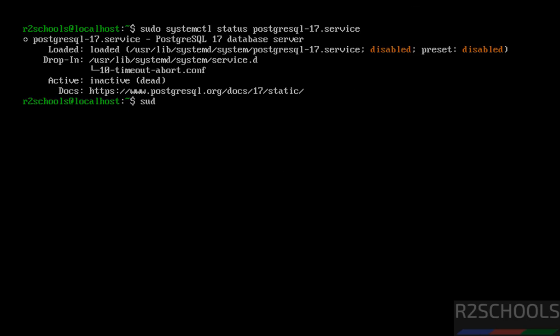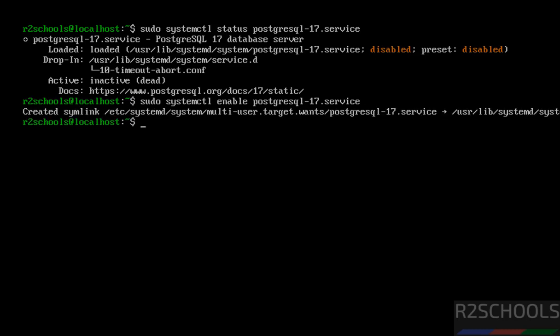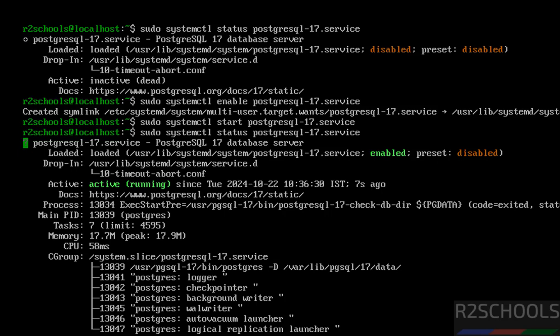Okay, so enable the PostgreSQL service. Sudo systemctl enable postgresql-17. Hit enter. It is done. Now start the PostgreSQL service. Sudo systemctl start postgresql-17. Hit enter. Now verify the status. Sudo systemctl status postgresql-17. Hit enter. See, we have successfully enabled and started the PostgreSQL service.